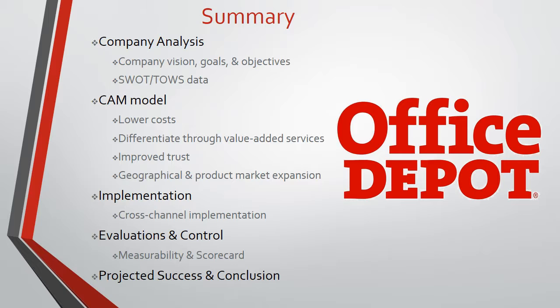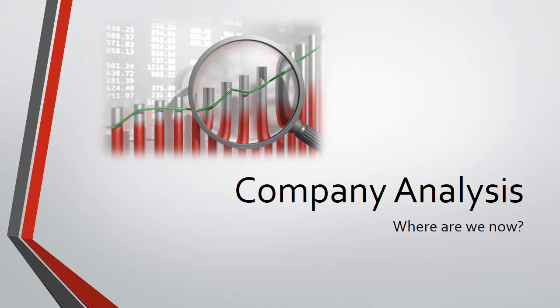With the implementation of the clicks and mortar model, Office Depot will lower costs, facilitate added value services, improve consumer trust, and extend geographical and product market expansion. While we continue to elaborate on the click and mortar model and how it will propel Office Depot to the top of the industry, remember that the customer experience is the next competitive battleground. Now we will hear from William on Office Depot's company analysis.